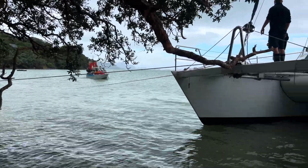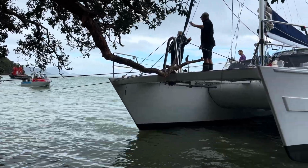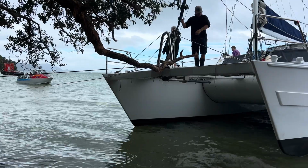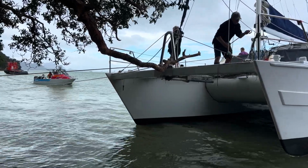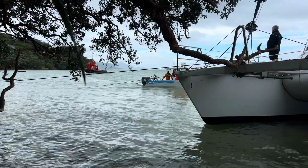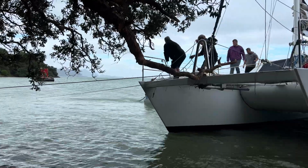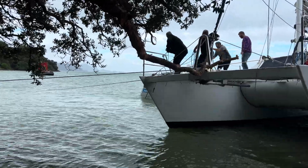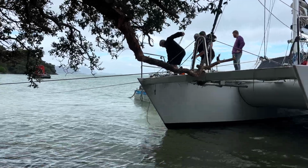Yeah, the guys have just been complimenting me on how well I've looked after the boat and how good she is, but yeah, just getting her off the beach and out of the water, that's a huge win. Oh, here comes the tow line, a very nice monkey's fist on the throwing line to throw it over. Of course, these guys are professionals.